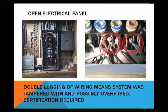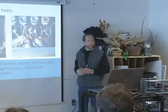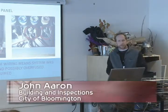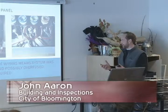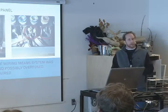And this is a really good one. I know you had a question on this one earlier. This is an open panel box, fuses, which are still fine. You can use fuses. They're fine as part of today's National Electrical Code requirements. The problem with this is called double lugging right here. They put two wires on one nut. That usually tells us that someone's done their own wiring. It's probably overfused, and it's one of those things where we would make an electrician come in, call out for certification, and get the panel box corrected.